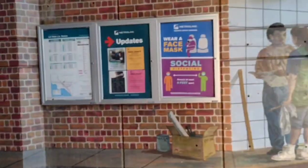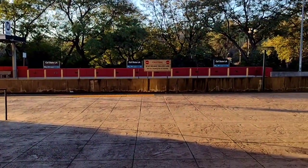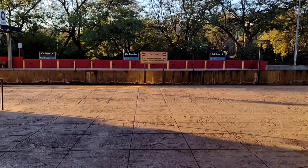Please stay tuned for the other content for this network in the near future, ladies and gentlemen. This Metrolink platform was actually the line owned by the San Bernardino line.